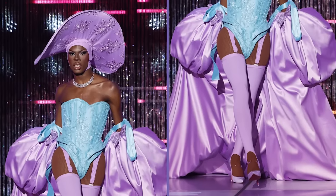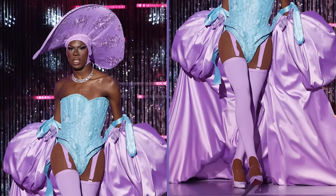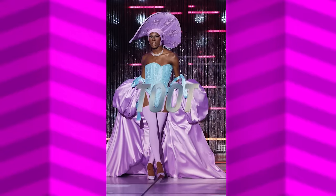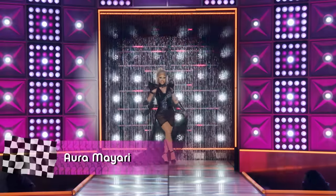I don't care for the stirrups, though. The corseting is beautiful, but really, as you said, that flouncy, beautiful puff sleeve cape, it's feminine, it's sexy, it's fantasy, and I think that's who she is. She's sexy, feminine, fantasy. Bringing to the stage, sexy, feminine, fantasy. Toot. Toot. And next we bring to the stage, Aura Mayari.